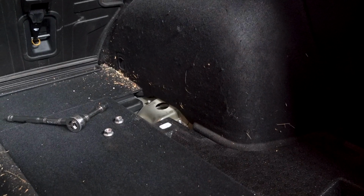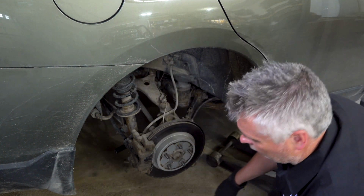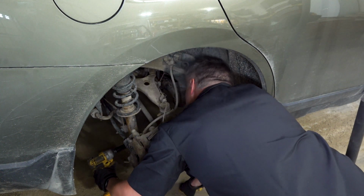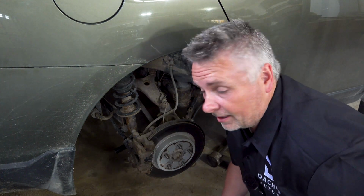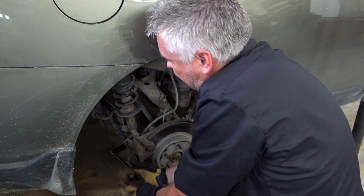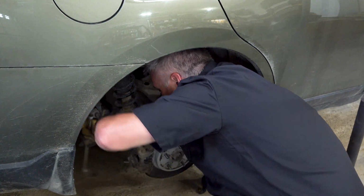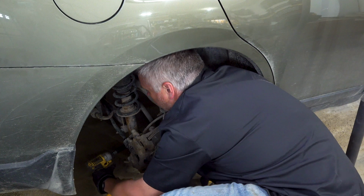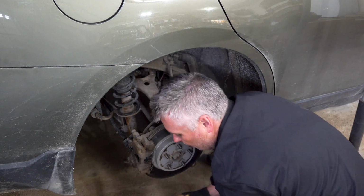With those off, we can go back to the south side of the car and see if we can get that lower nut removed. Alrighty, this down here is a 17 mil on the lower end here, so yeah, that's not going to go well, so we'll grab our breaker bar. And that comes off relatively easily. Let's see if we can spin it loose now. There we go, that knocked off of there.